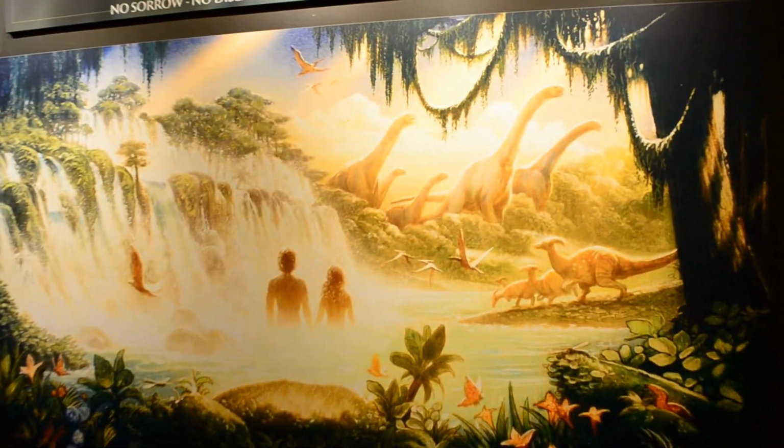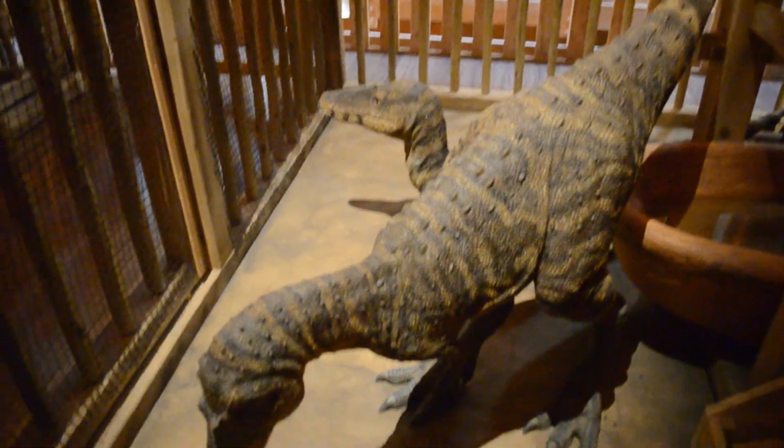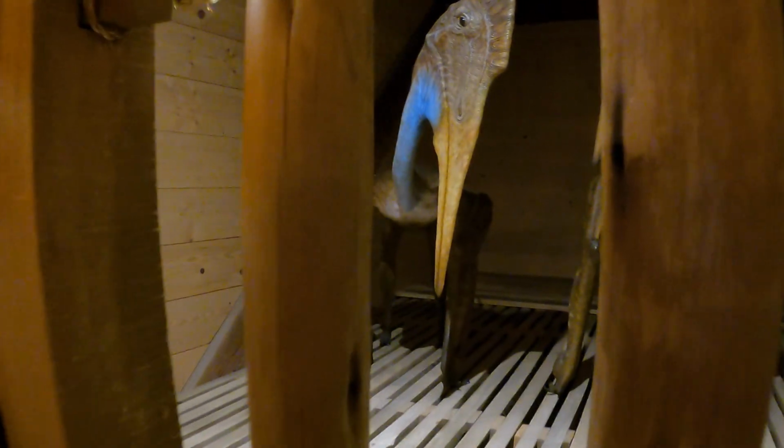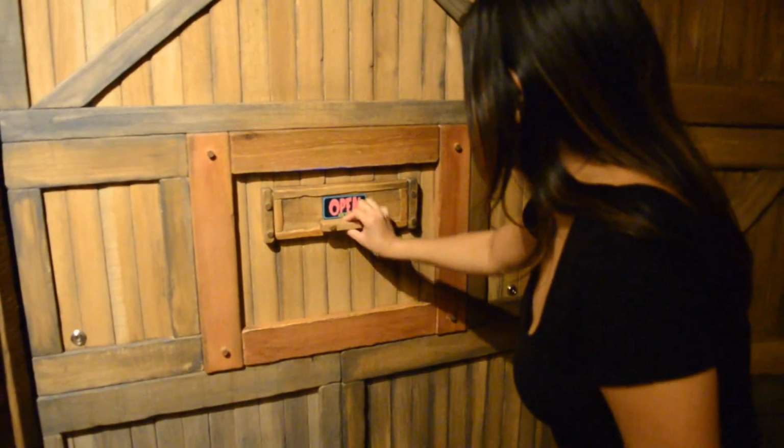I don't remember Jurassic Park being in the Bible, but no sé. Oh my god. Tiny little thing. Kids only. What the heck? Oh no. Oh, what the heck?